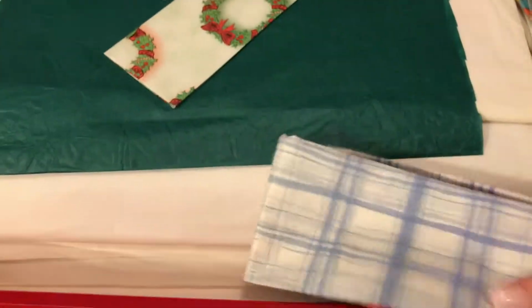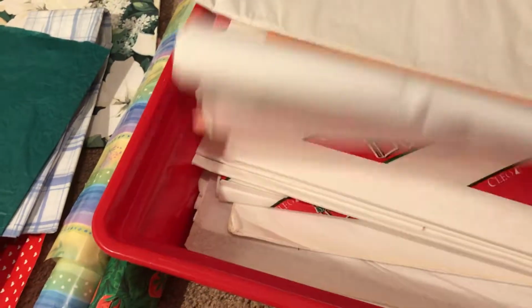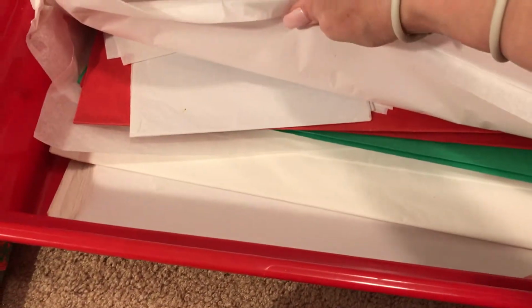Tissue paper. Maybe I'll use that. Let's see. Tissue paper. There's a whole bunch of... well, there's more tissue paper than I thought, but that's okay. I can always use tissue paper. But this whole stack is still wrapping paper.